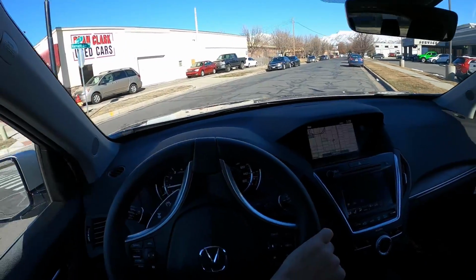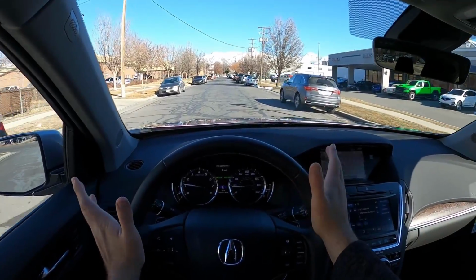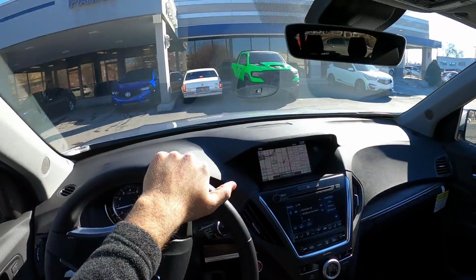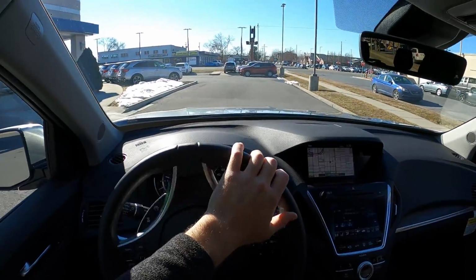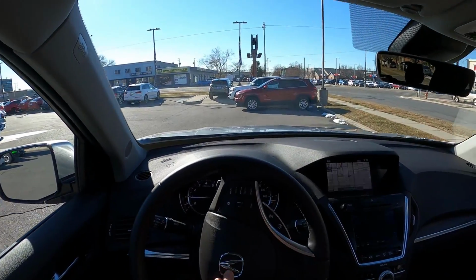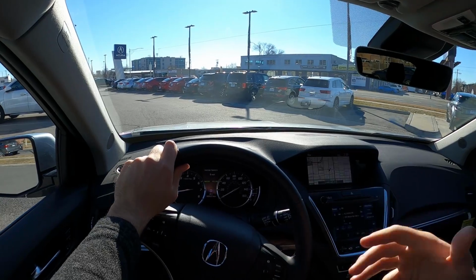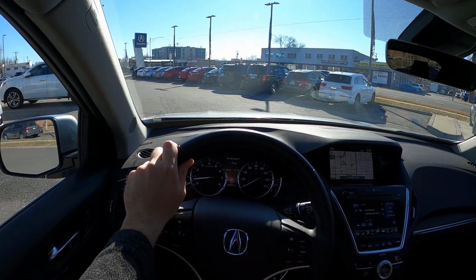And yeah, I still think it's worth looking into a 2020 MDX, but if you have the cash, I would definitely still look into the 2022 as well, because it's like a night and day difference in terms of the interior, the driving, everything. And well, if this is the review on the 2020 MDX, see you guys. If you're watching the driving comparison between this and the 2022, then let's go hop in the 2022 and see how that drives.